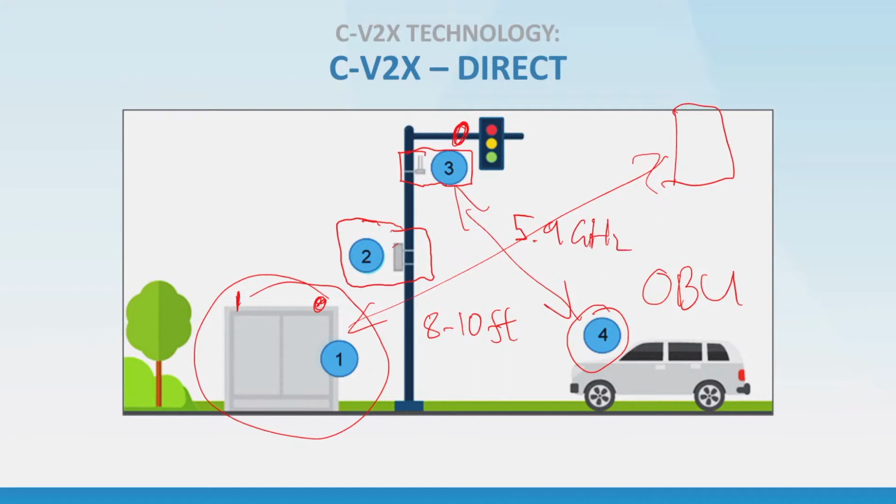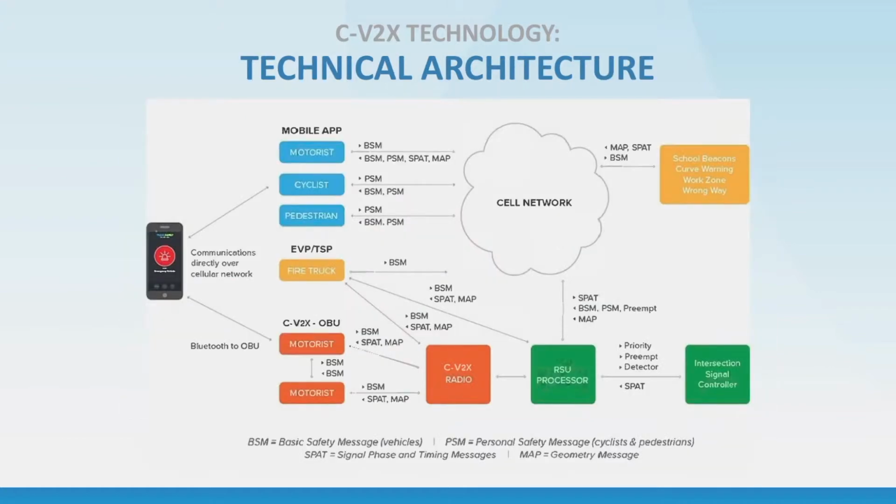And this is just over the normal 4G or 5G communication. Give you an idea of the architecture behind this a little bit. You'll have vehicles, and often when you've got a dedicated vehicle like a snowplow or whatever, we still use a smartphone as your display, and then that connects via Bluetooth to an OBU, which connects to that radio and to the traffic signal controller. When you're doing it just over cellular, it's communicating just over the cell network directly to the mobile application over here. So you've got all of this information coming in there that makes all of this possible.